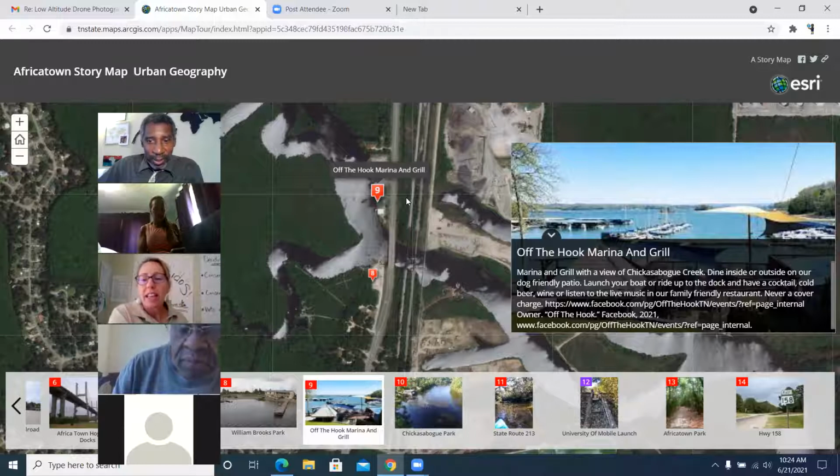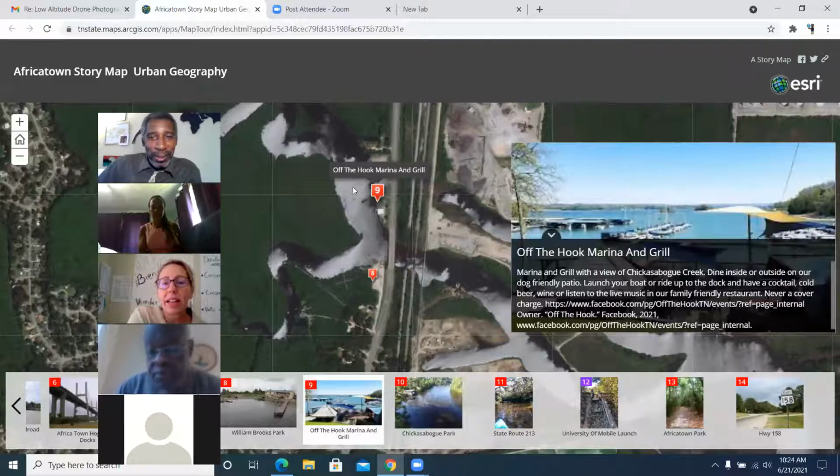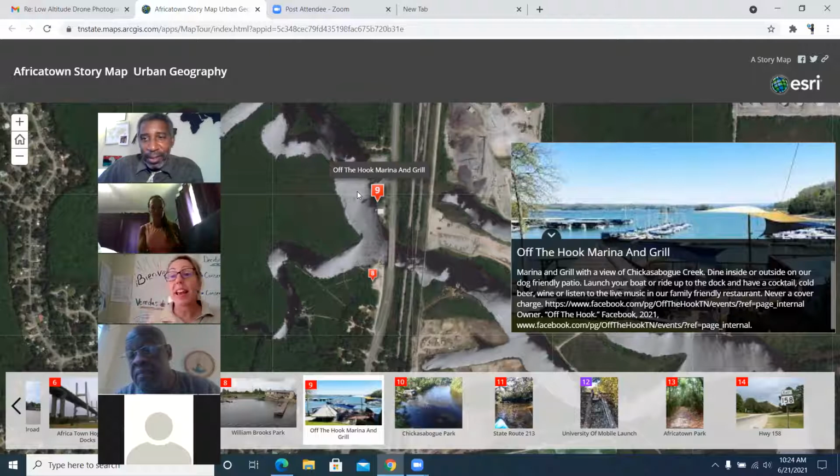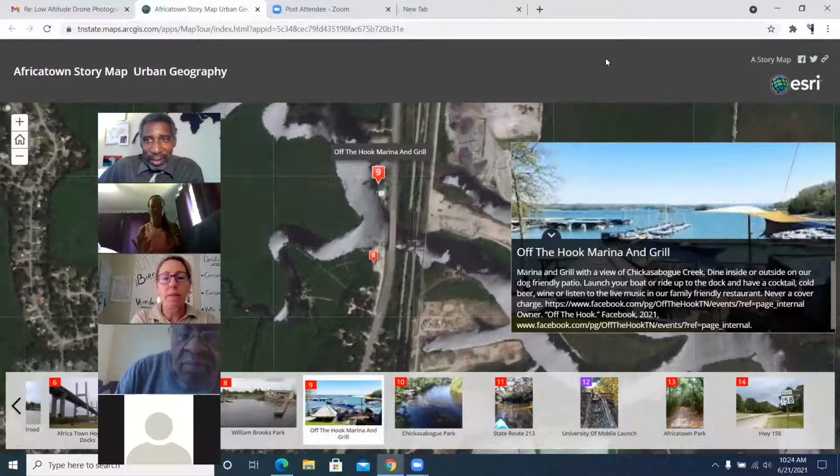That one looks like we could just get it. Well, I'll ask Dr. Grove about being in and out, but this one looks like it should be pretty easily accessible. Yes, and great lunch too. They both are right off Highway 43. That'll be easy.